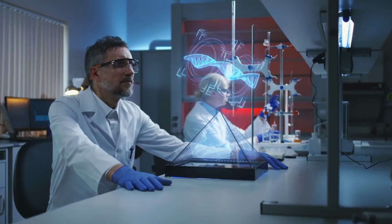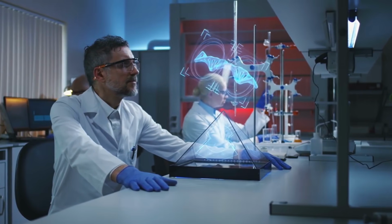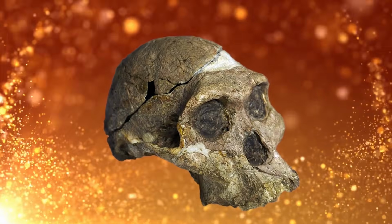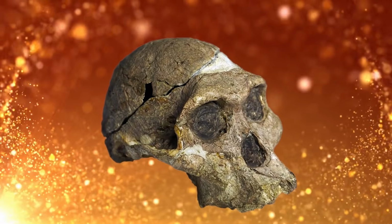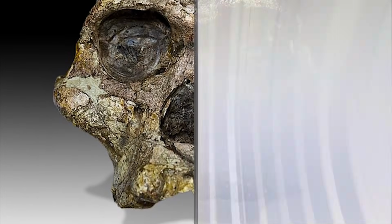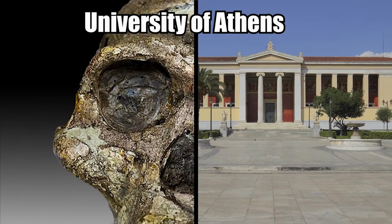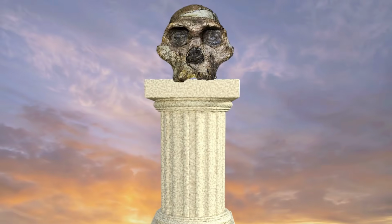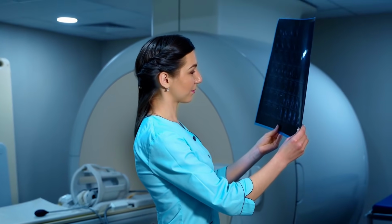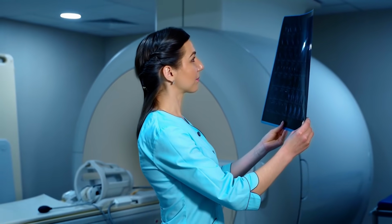People in the scientific community have lost their minds over this unbelievable study because if the conclusions of the study are correct, the skull would be the oldest human fossil in Europe by over 160,000 years. Both skulls are being held at the University of Athens Museum of Anthropology. They have been sitting there for 40 years, but it wasn't until recently that a team of researchers was able to use the newest technology to re-examine them.